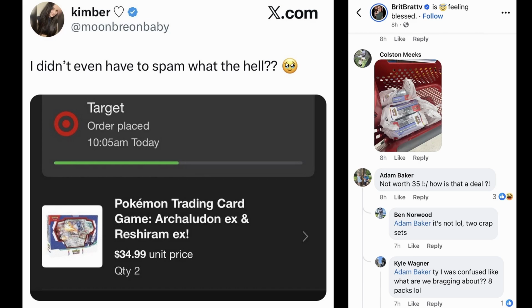They were confused by what was inside of the box, and it was confusing because they thought they were only paying for 4 packs for $35. So you can see over here that were $35. Some people knew the sets were not what they were supposed to be. It was confusing altogether.